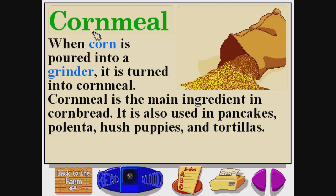Cornmeal. C-O-R-N-M-E-A-L. When corn is poured into a grinder, it is turned into cornmeal. Cornmeal is the main ingredient in cornbread. It is also used in pancakes, polenta, hush puppies, and tortillas.